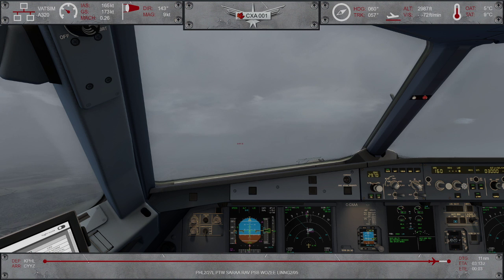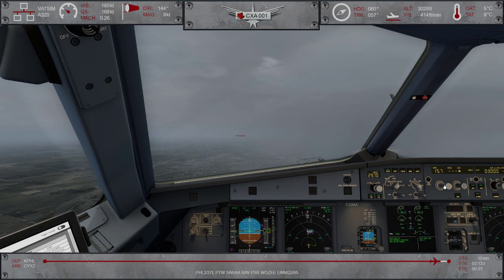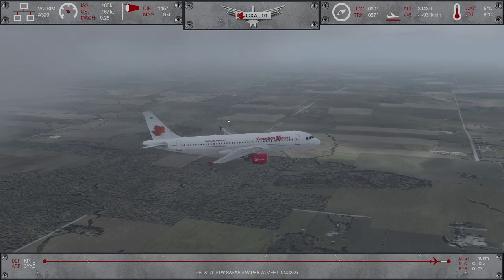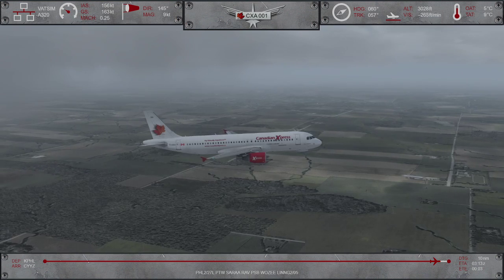Toronto Tower, Jazz 8830, holding short Alpha. Jazz 8830, Roger, taxi Alpha Juliet, Alpha Hotel, cross runway 33 right, cross runway 33 left, and hold short of runway 05, report ready to go. We go Alpha Juliet, then Alpha Hotel, then crossing 33 left, 33 right, and holding short 05, Jazz 8830.